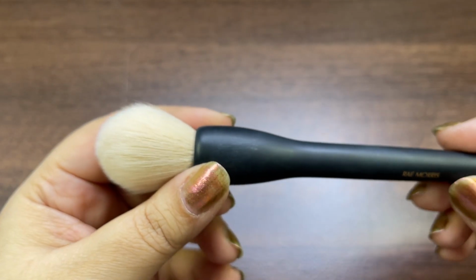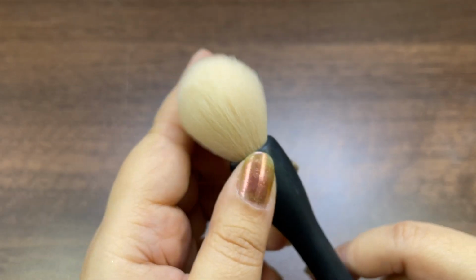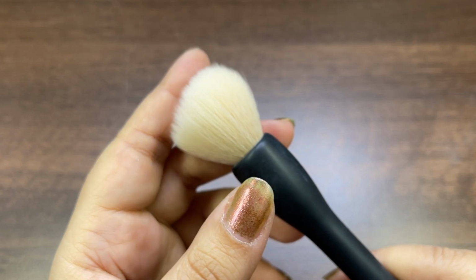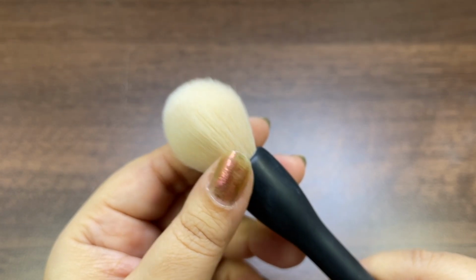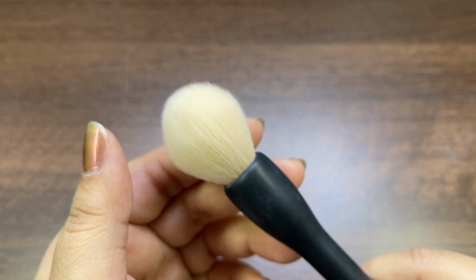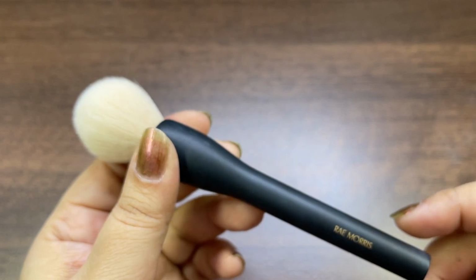And then finally, coming to one of the bronzer contour brushes that I really like, is a natural goat hair brush from Ray Morris. Again, I got this from Beautylish. These are not cheap by any means. I think they're in the $50 price range if I'm not mistaken, but I'm not exactly sure. It was a while back when I got it.